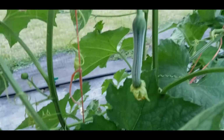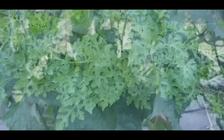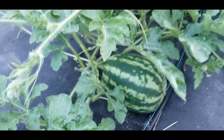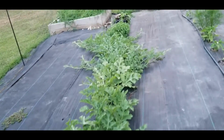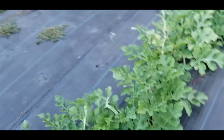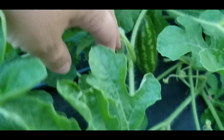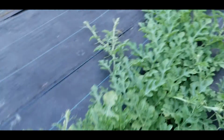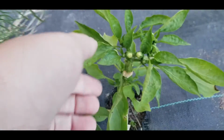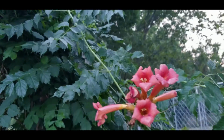Here, my mystery plant turned out to be a loofah. And the watermelon are doing very well. We've got some already growing. Soon we'll be eating some nice sweet watermelon. Here are the basils ready for a second picking almost. And we have some peppers. And the trumpet vine is looking pretty today.